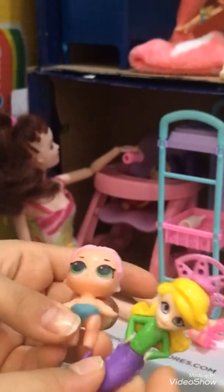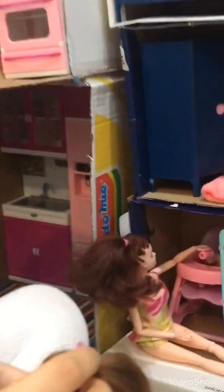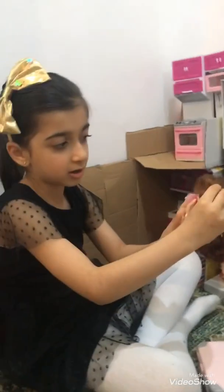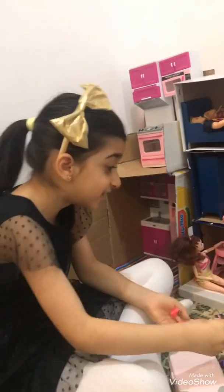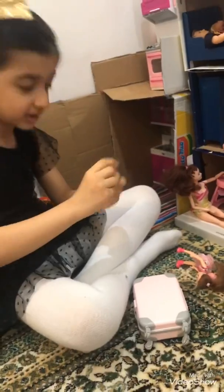And Anya has two. These are her favorite toys. She has an owl and a mermaid. She could play with the mermaid easily. I love her crown. Let's see if it fits Anya. That's too small. Oh, can put it here. No, it's still not a good fit. Look, doesn't fit. It just fits this mermaid. Not this.